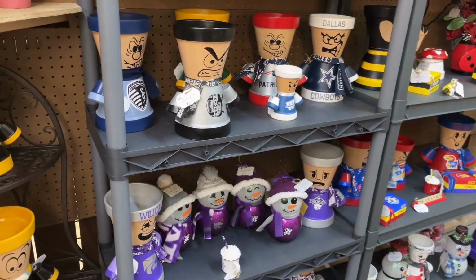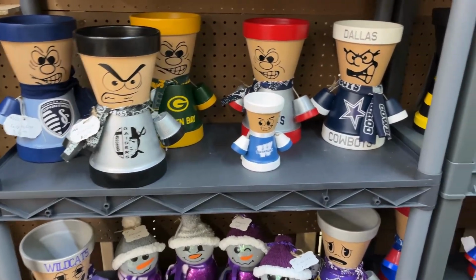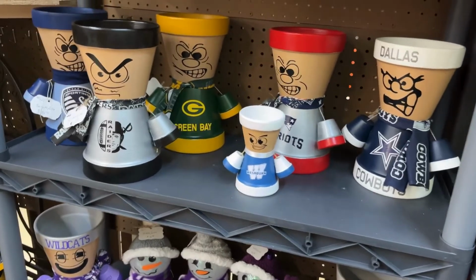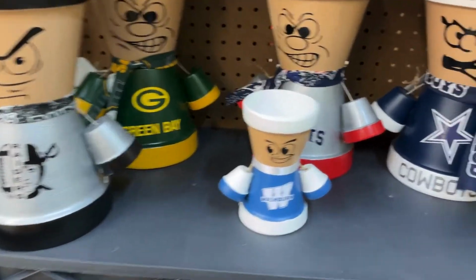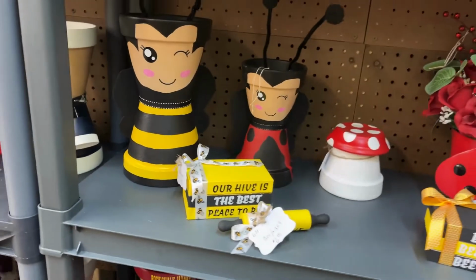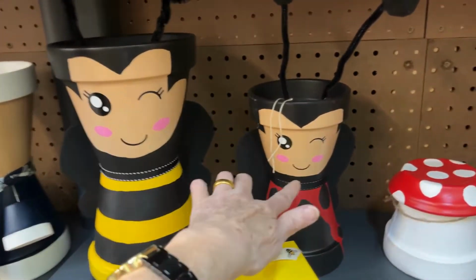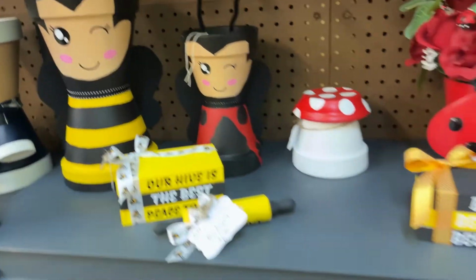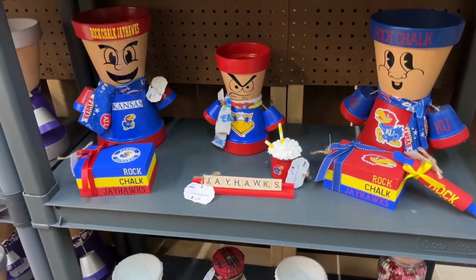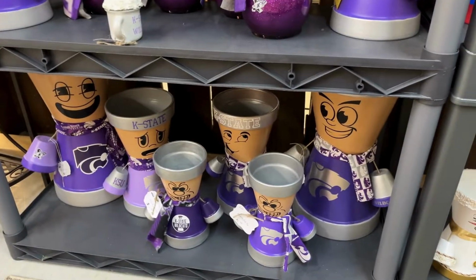This person has the cutest display. They took a bunch of pots and turned them upside down and painted them to represent all the different teams. So they have the Patriots, the Green Bay Packers, the Cowboys. They have ones that look like little bugs. That is so cute, the little bee and the ladybug here. So they have here Rock Chalk, which is the Jayhawks, which is for Kansas. And then they have K-State down here, which is the purple.